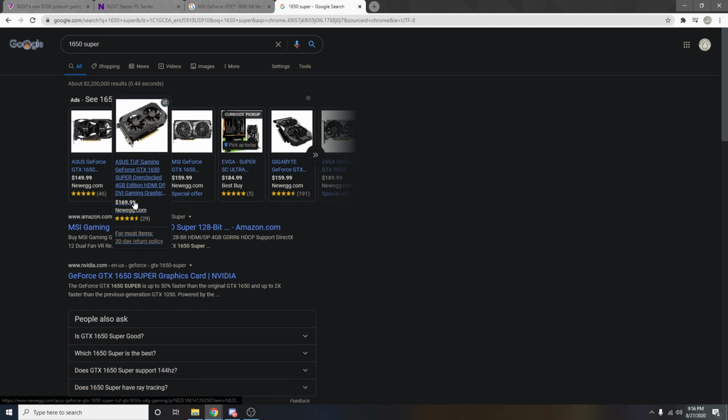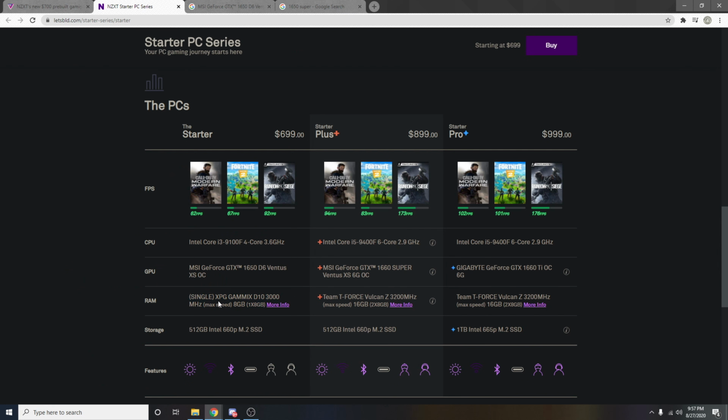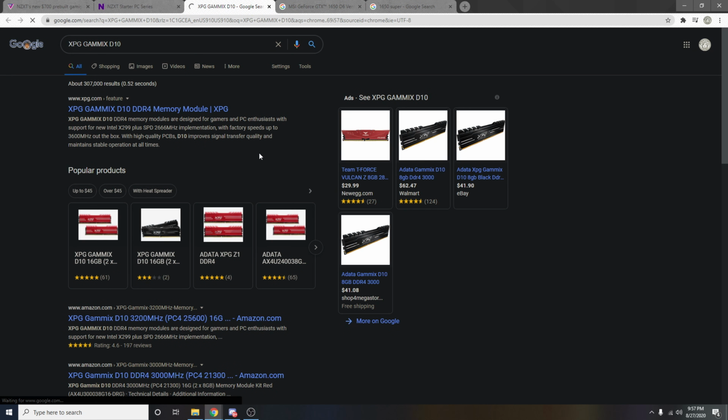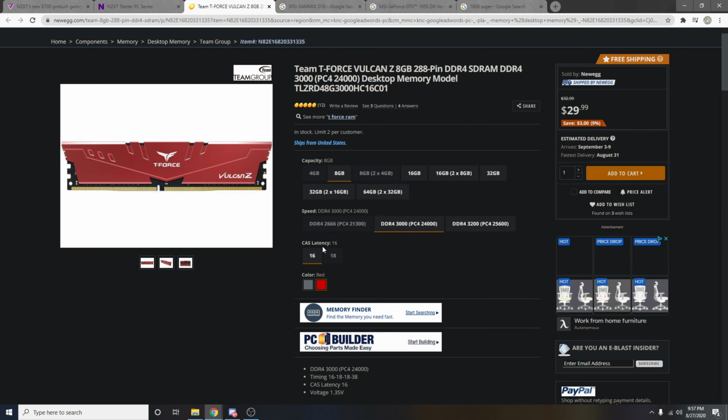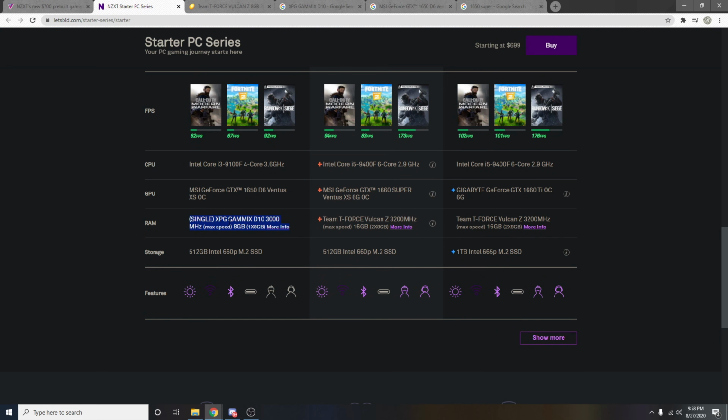Here's a 1650 Super for $170, and you get a single stick of RAM, dude. One stick of RAM, and it's budget RAM too. XPG GameX D10. This is budget RAM. It's 3000 megahertz. They couldn't even put 3200 for this price. It's probably just CL16, or if it's 18, that's actually tragic. So you're telling me for this price, you can't add 2 sticks of RAM for dual channel? Or even at least 16 gigabytes of RAM? Come on, it's 2020, not 2018. Dual channel is gonna help it so much if you have 2 sticks of RAM instead of 1.